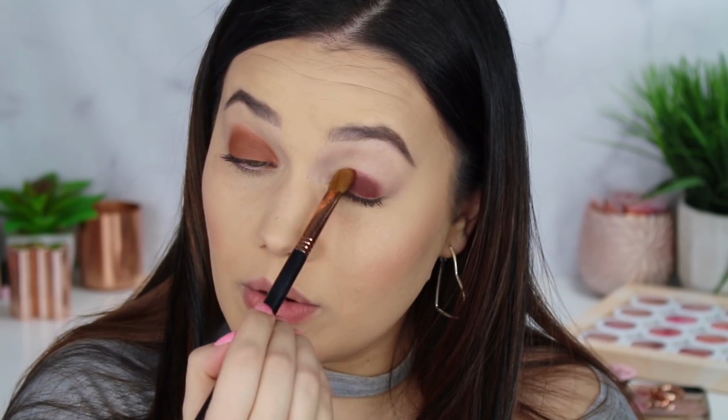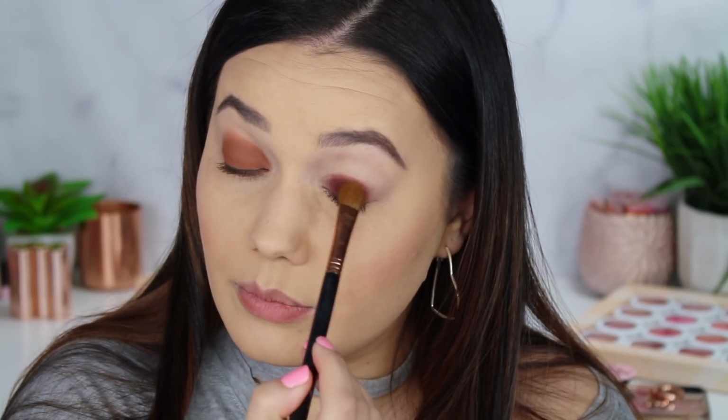So that is WESTSIDE. Last but certainly not least, oh my gosh, I cannot believe I've made it. This is the shade Feel Free, and it looks so yummy and deep. Can't tell if it's a burgundy or more of a brown. Oh, I'd definitely say a bit of a burgundy, possibly with even a little more plum than red. Wow, that is gorgeous. That is so rich.